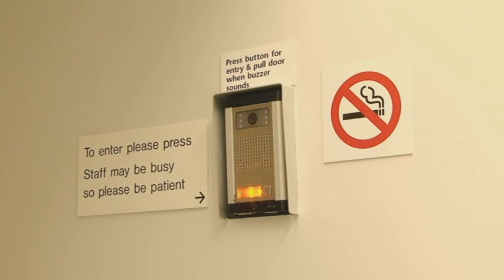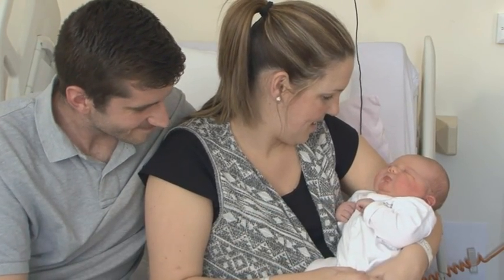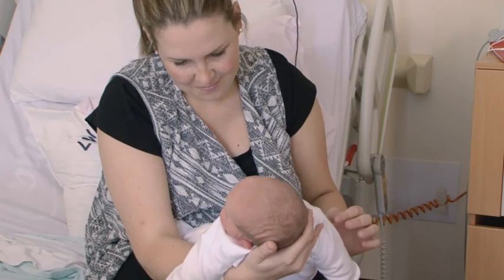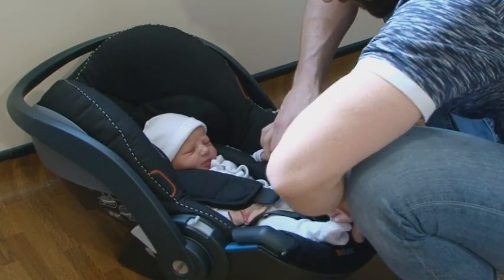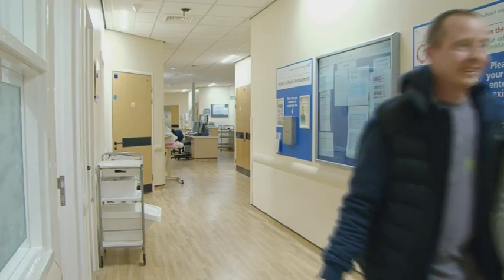Access to the ward is controlled by an entry buzzer for your safety. Visitors are welcome, but we do have specified visiting times for family and friends to come and visit you and your baby. Once you are well enough to go home, you will be discharged to your community midwives. It is important that your baby is feeding well before you go home. When going home with your baby, we strongly recommend that your baby is taken in a car seat.